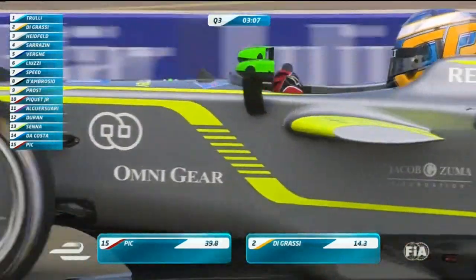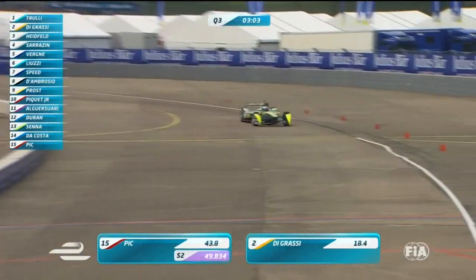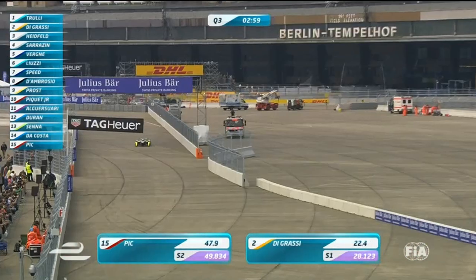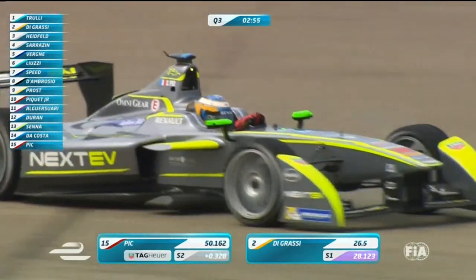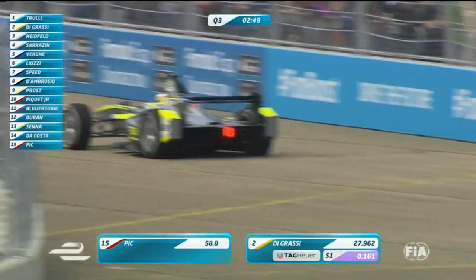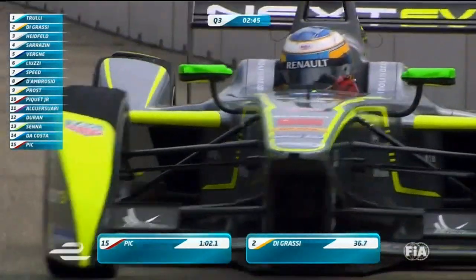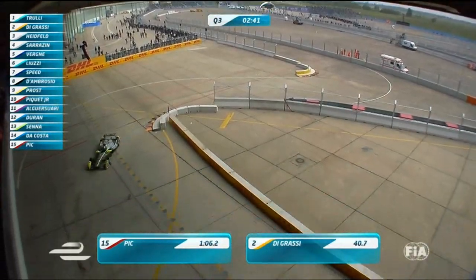De Grassi is out there again. We'll keep an eye out on whether he's going full chat. Pic about to come across the Sector 2 timing beam now. And he is 0.3 of a second down, really squealing those tyres. But I tell you what, he could potentially out-qualify his teammate here. Lucas de Grassi, meanwhile, as we just saw on the running clock down at the bottom, has gone quickest of anyone in Sector 1 at 27.9.